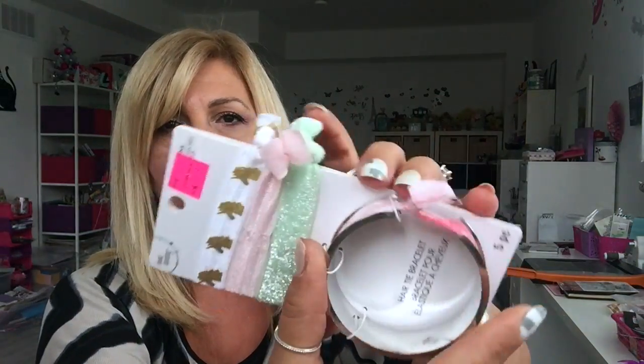Peppy, stop it. And then she's got this. Oh, I saw her haul these. It's a bangle and you have your hair things. And you can change it and you can just wear it. This will be so cool. I love the bangle. This is so cute. Thank you so much. Stop it, Peppy.